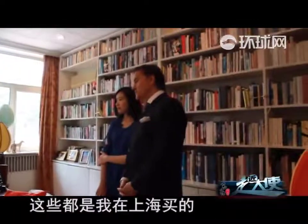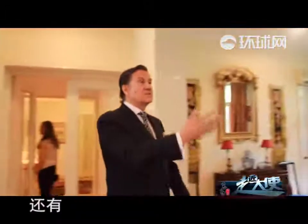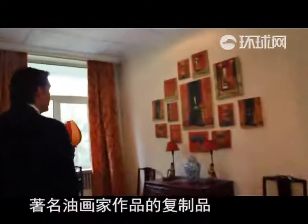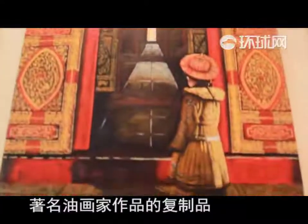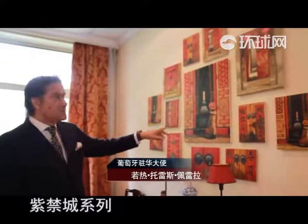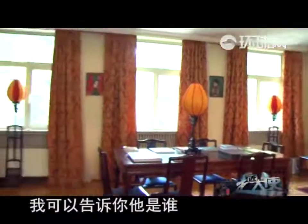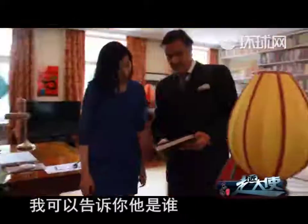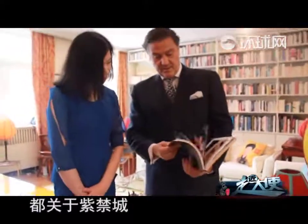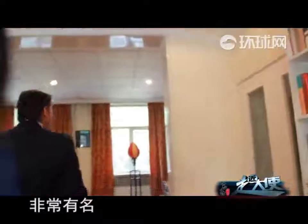I got them in Shanghai. And here you see this is all copies, fake reproductions of this famous contemporary painting of scenes in the Forbidden City. Oh, yeah. I can tell you, it's Jiang Guofang. He did all these paintings about the Forbidden City, and they were very popular.